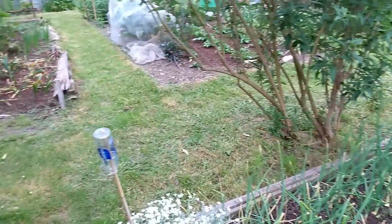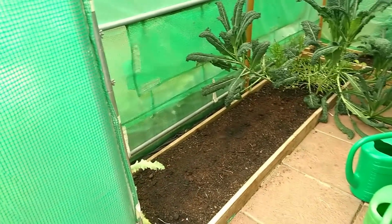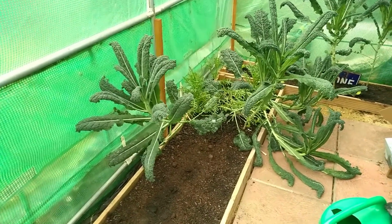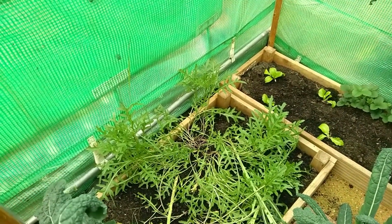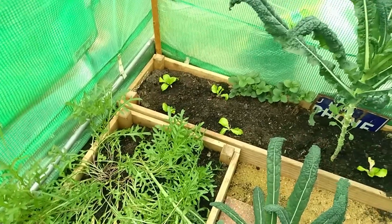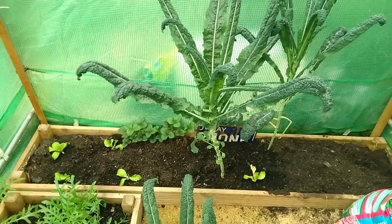What I haven't done, sorry to swing you round, is opened up the polytunnel yet this morning. All now cleared. Cavolo Nero will be going out by the end of next week. We have some Mizuna coming up, a few lettuce. These are strawberries we were sent that I just healed in. Cavolo Nero at the back.